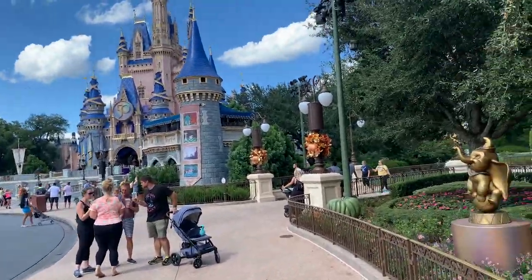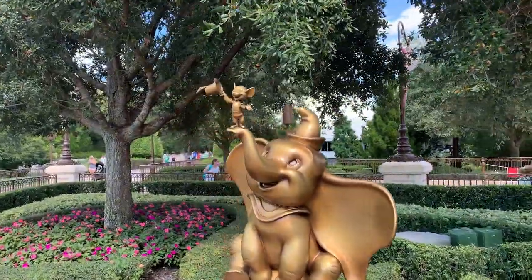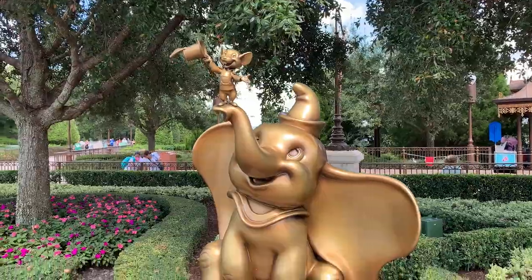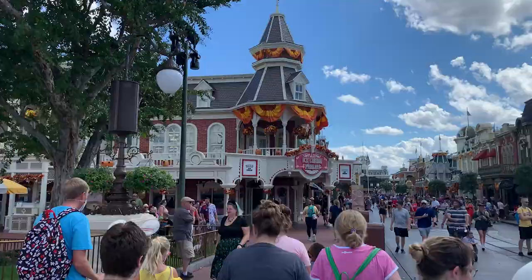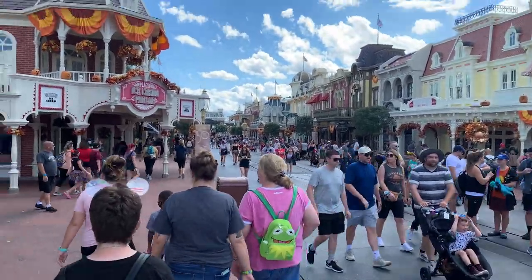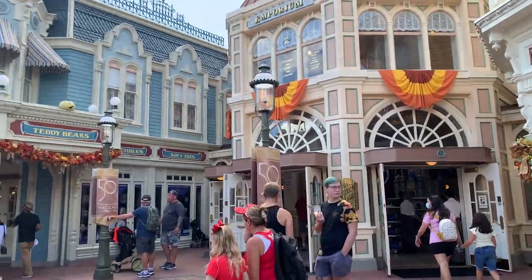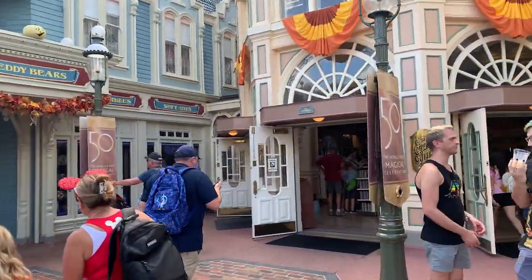And right over here on this side of the castle, they've got the Dumbo Timothy Mouse statue. I like that one a lot. Just to give a view of Main Street here, mid-afternoon, still quite a bit of people. All right, we're gonna see if it calmed down a little bit and head back into the Emporium for some 50th.